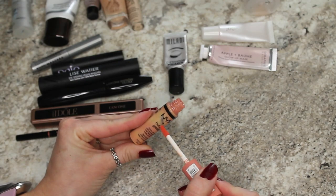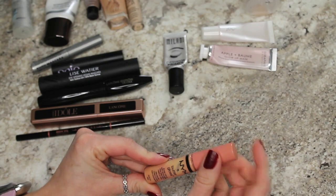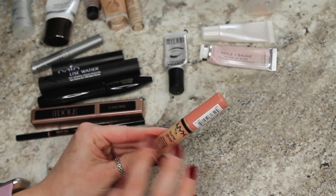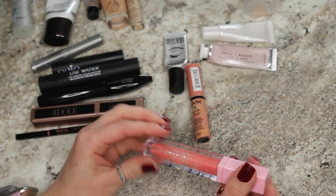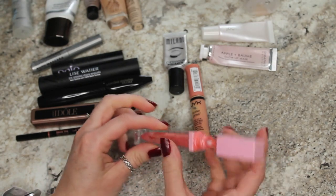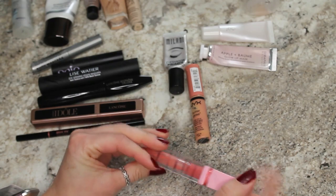I know it has transparent packaging. There is a window here, so technically it's not 100% empty, but I used it a ton and I was happy to call this an empty. I do feel like I scraped out everything. I don't like taking the stoppers out of glosses because it's just so messy, so I didn't do that with this one. It started to leak everywhere regardless.